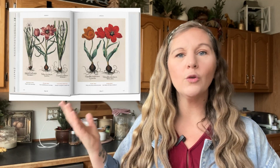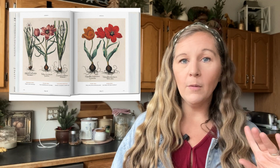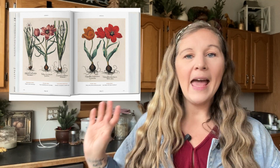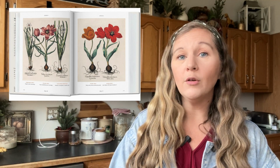The next book that I put together for this list was this gorgeous botanical book. I love having fun kind of coffee table books. We are most likely going to be putting a coffee table in our new library, and having something beautiful like this botanical book on it, I think is going to be really gorgeous, something you can flip through and enjoy. It would be beautiful on anybody's coffee table.